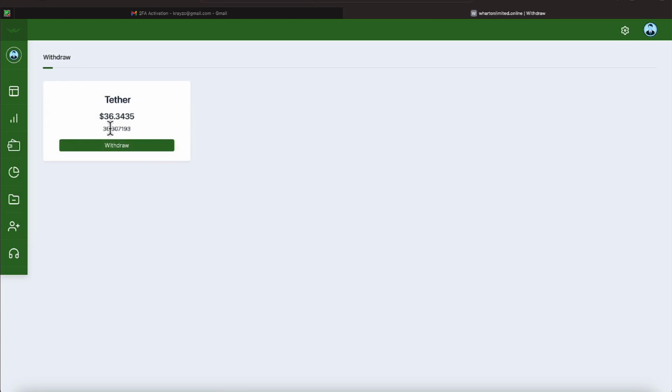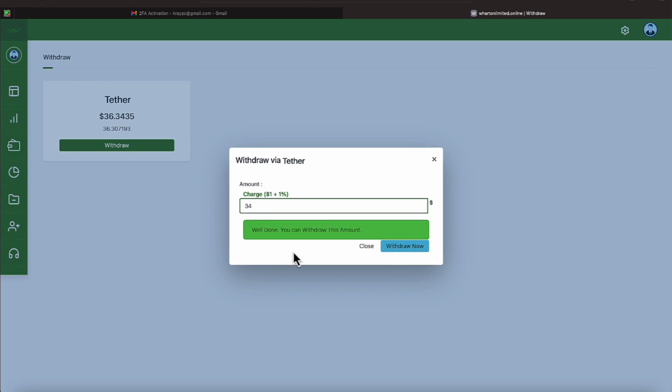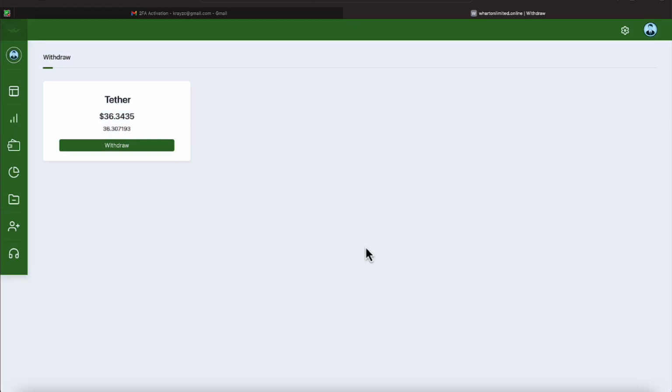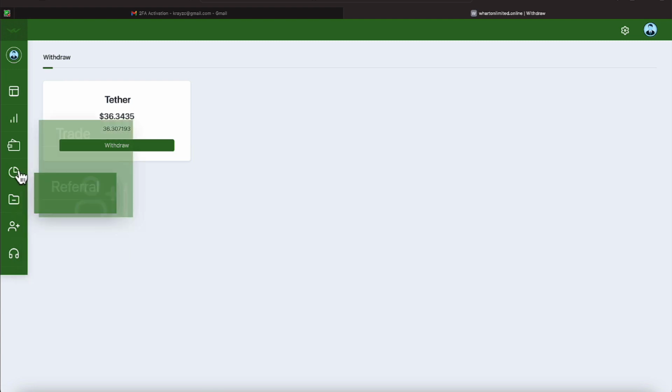It brings up your menu, tells you exactly how much balance you have. As you see here, we have $36.34. So if I went in here and I punched in 34, I could get it just that quick. All right, everyone, I'm not getting ready to do a withdrawal. I'm gonna stay with that 40 number that I've been doing.